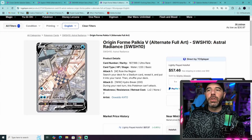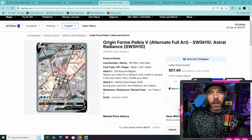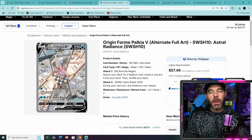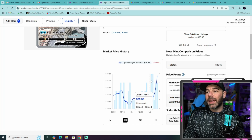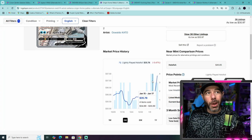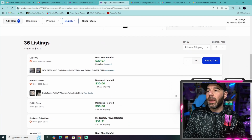I know a lot of people prefer the regular forms of Palkia and Dialga, I believe, over the Origin form, so maybe that's the reason why this didn't get a lot of love. It has seen a little bit of a jump back. You were able to get these in the 30s not too long ago, a month ago, and they are starting to see a little bit of a run up right now.